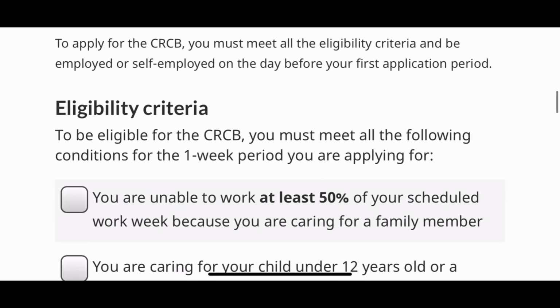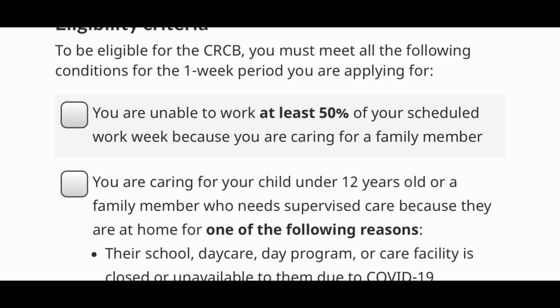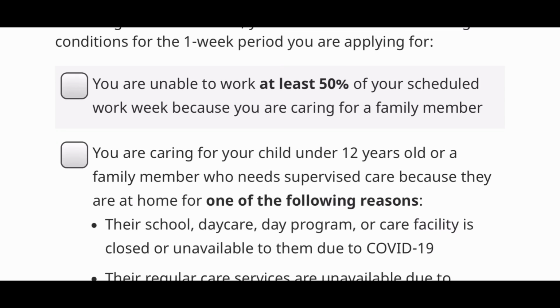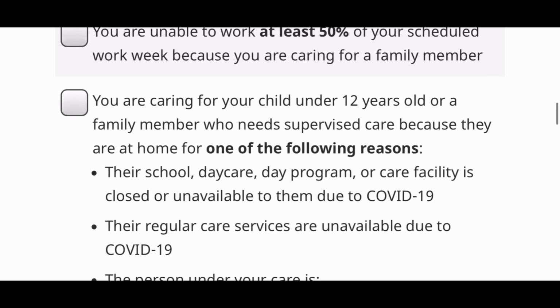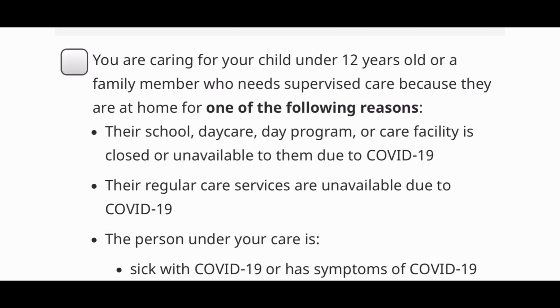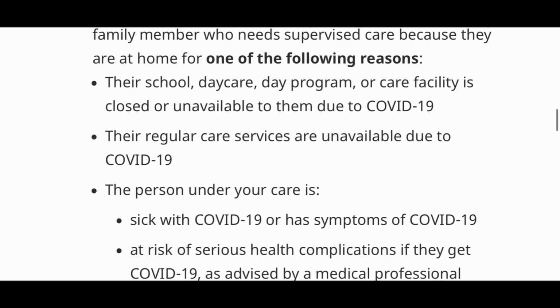So here's the criteria. To be eligible for the CRCB, you must meet all of the following conditions. You are unable to work at least 50% of your scheduled work week because you are caring for a family member. Next one, you are caring for your child under 12 years old or a family member who needs supervised care because they are at home for one of the following reasons: their school, daycare, day program, or care facility is closed or unavailable due to COVID. Their regular care services are unavailable due to COVID.